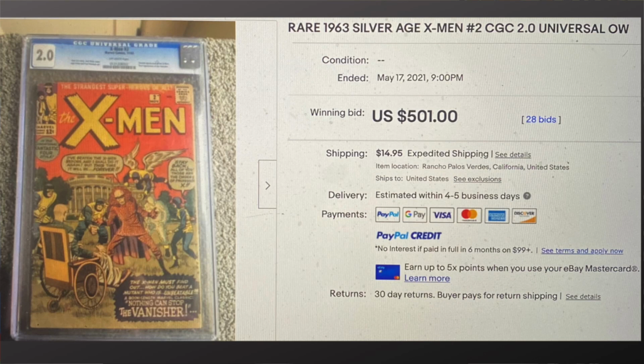All right, guys, we are going to throw another curveball, a different type of collectible, but I want to hear your thoughts on this, whether you are into graded comic books or not. I've been looking at X-Men #2 from 1963. It is the first appearance of the Vanisher, which is not a big Marvel character yet. Anyway, we don't know if that changes. But for me, this is just the history of owning the second issue of the original X-Men series. I mean, it's just the history behind it.